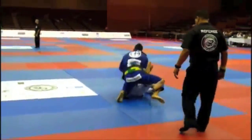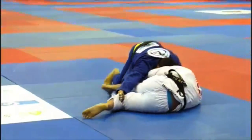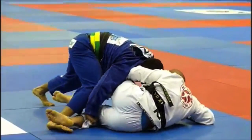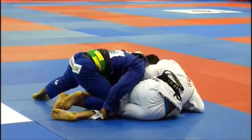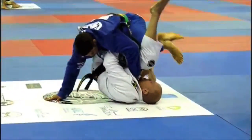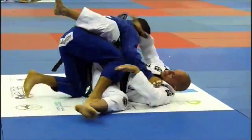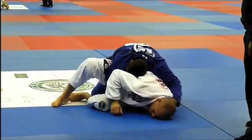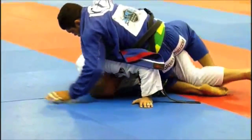One of the signatures of his game is how dynamic he is in passing the guard. It's actually pretty incredible because he will switch from being a high power, high pressure passer to being this very acrobatic and fluid style passer. As you can see here, he blends his styles as he is creating that pressure and then switches to a beautiful leg drag pass.